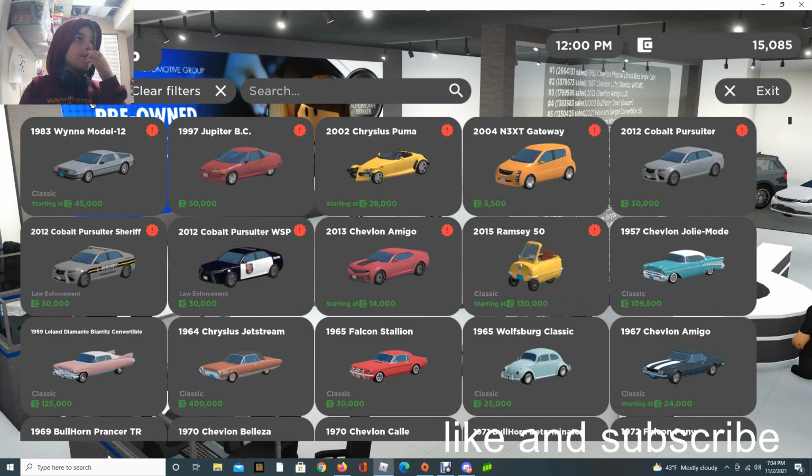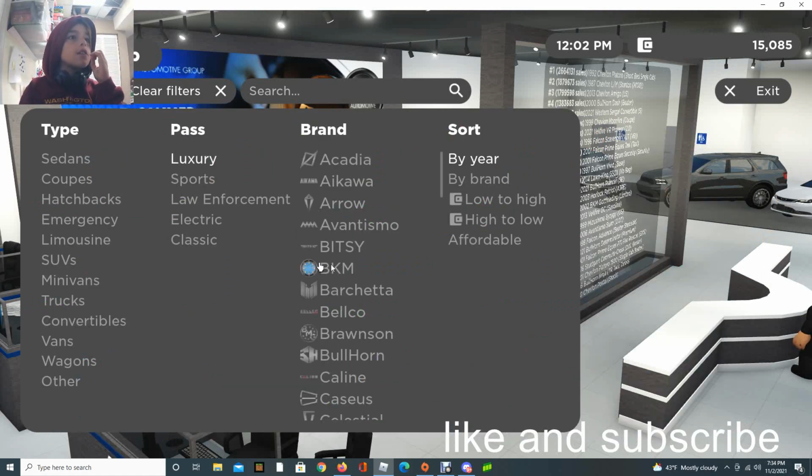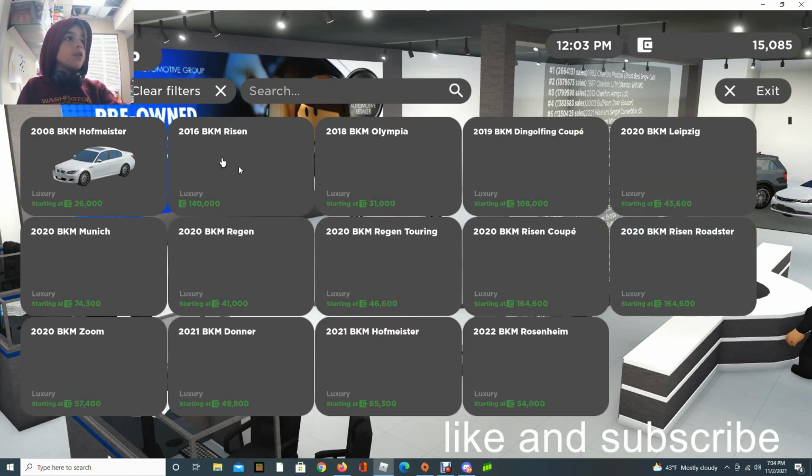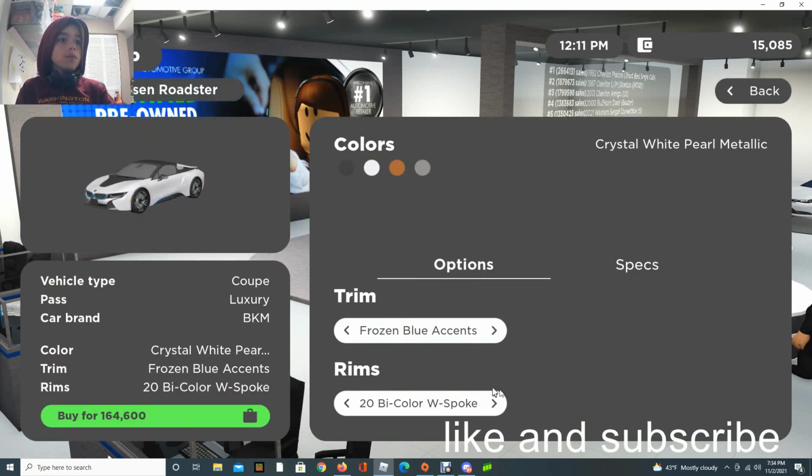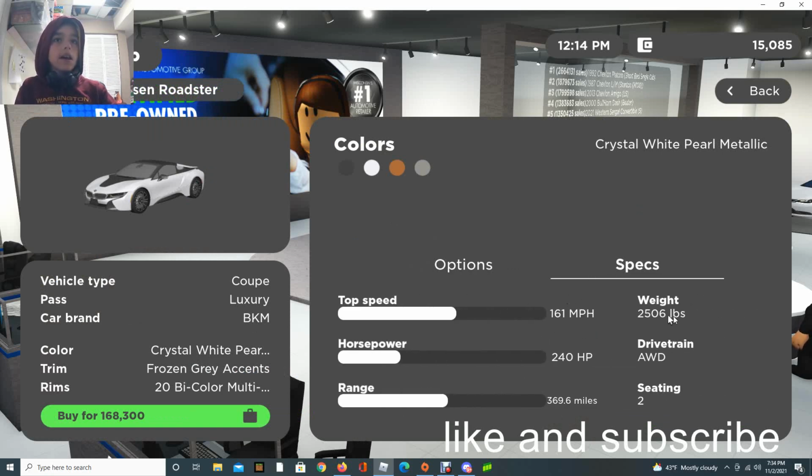Alright, so if you go to filters, you go to luxury, and then you go to BKM, and then you turn off filters. The car is, where is it? It's right here. The car is a 2020 BKM Risen Roadster. So my trim is the gray, Essence, and it is 2,506 pounds. The drivetrain is all-wheel drive. There's two seats. There is 240 horsepower. It goes 161 miles per hour.